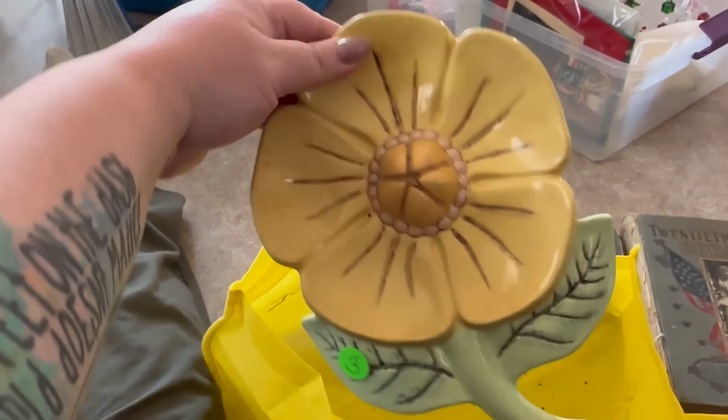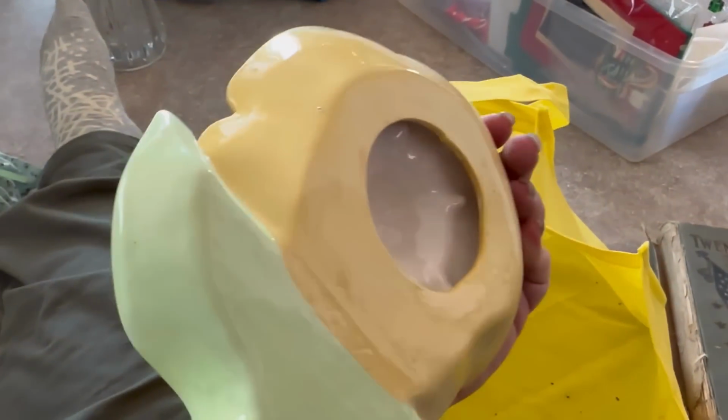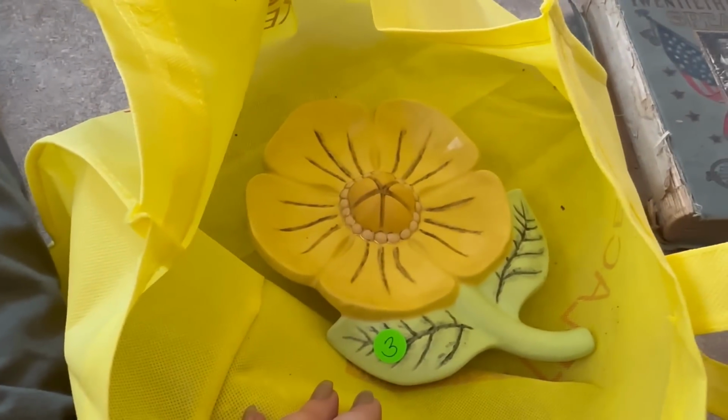And then this is the cutest little hobbyist ceramic piece to hang on the wall, or it could sit and be just a catch-all dish, but I love it. It's retro, it's cute. And this person was obviously crafty between all of the hand-done ceramics and the antiques and the doilies and the linens and all that, like just so great. So was happy to find that little guy.